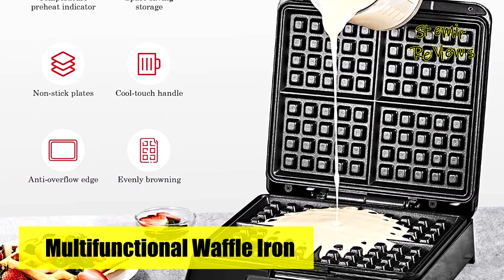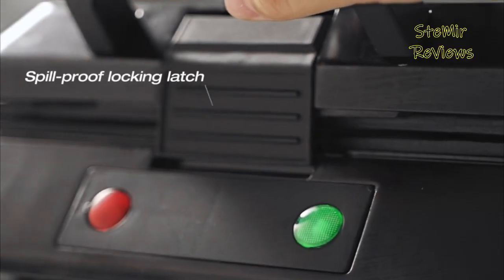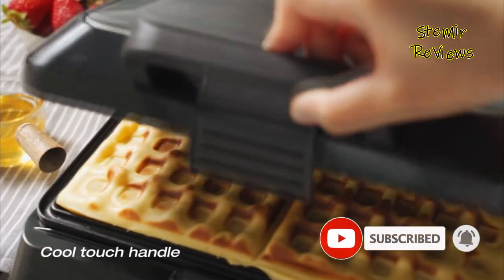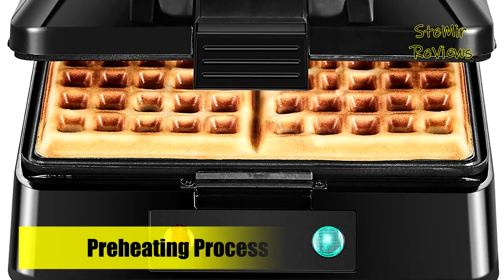It is designed with a wraparound channel to catch any excess batter to prevent it from overflowing in a mess. Please lock the safety buckle when heating to prevent accidental injury. This waffle maker has a cool touch handle to keep you safe when opening the lid.